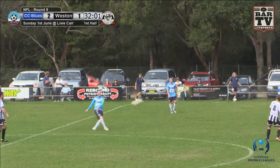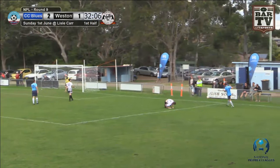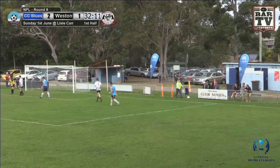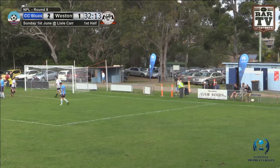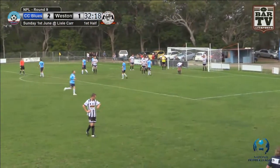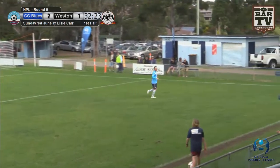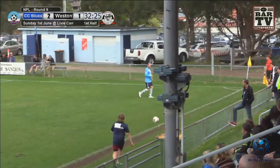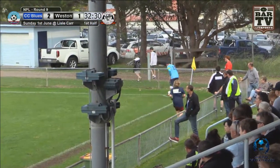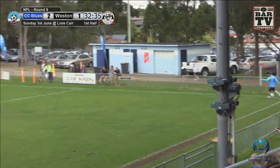Maguire again finds himself over another dead ball situation. Looks for Herefield out wide. As Weston concede another corner. Let's see if Maguire will take it. Yep. He's got to run all the way over again. Charlestown leading Weston by 2-1. Find themselves with another corner. As Ross makes a late run into the 18-yard box.